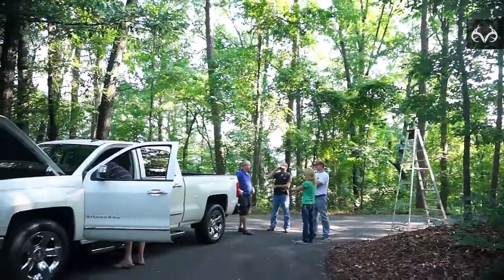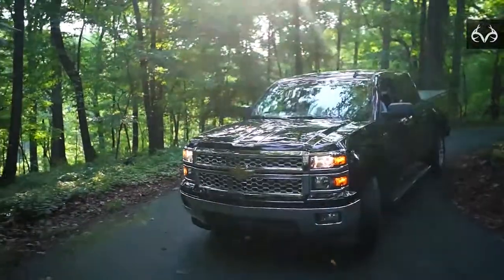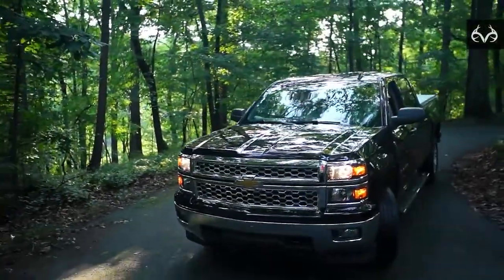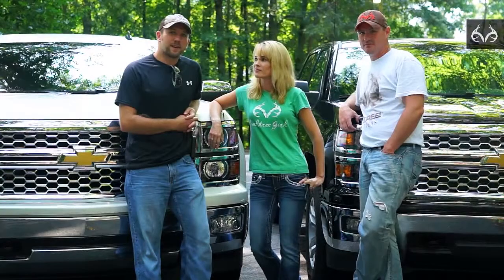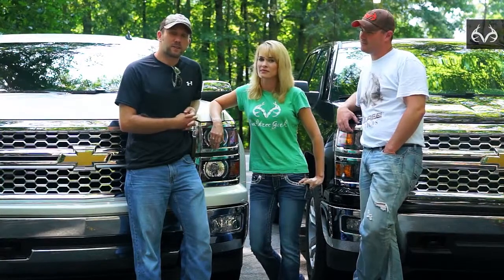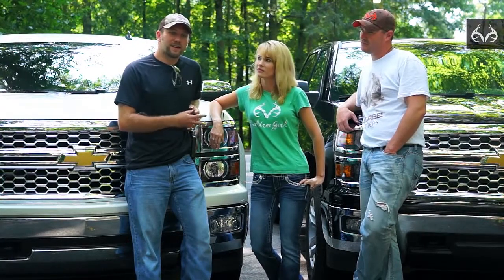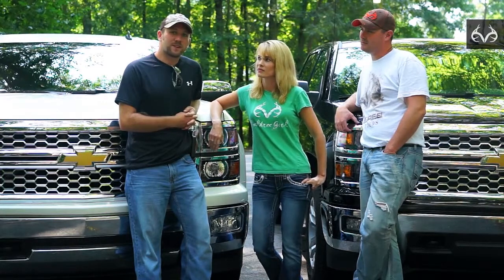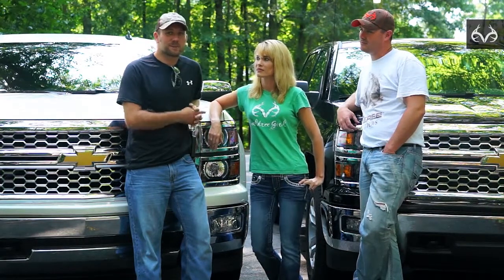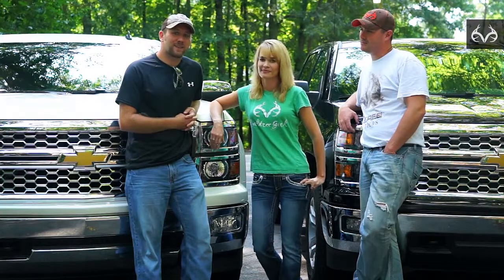The trucks have been redesigned from the hood all the way to the hitch, and it's actually by the same designer that designed the 2014 Chevy Corvette. A lot of improvements have been made to help the gas mileage, to increase the towing capacity, and just in general, it's got a lot of really neat bells and whistles and features that I think hunters are going to find interesting. So we're going to step around it and take a closer look at it.